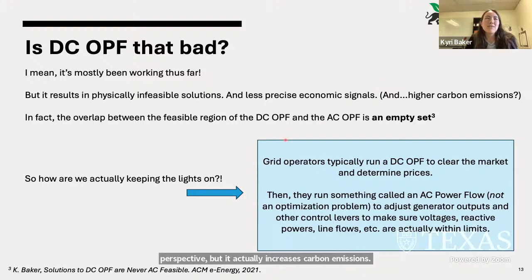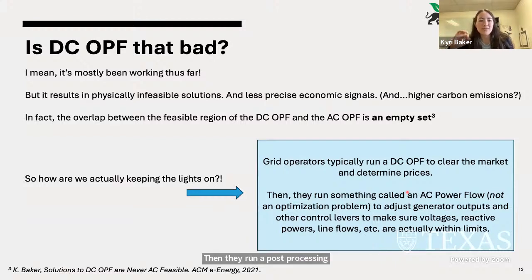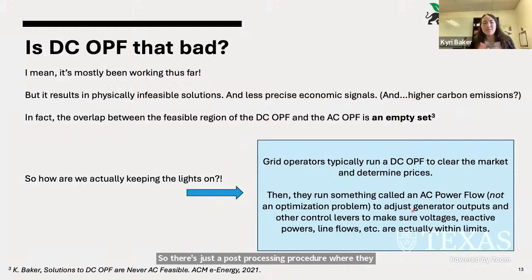So what do people do in practice? What do grid operators do? Well, basically they run a DCOPF to clear the market to determine prices because it's this nice linear thing. Then they run a post-processing procedure to adjust the reactive power output, adjust the voltages, make sure every actual line flows are within limits. And this is called an AC power flow. So you'll notice the O is not in there. It's not an optimal power flow anymore. So there's just a post-processing procedure where they take the generator dispatch and they adjust some of them to account for physical realities of the grid.